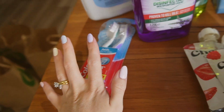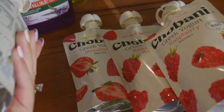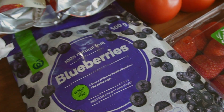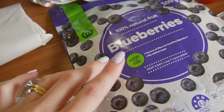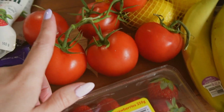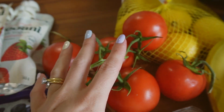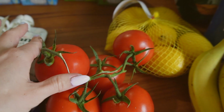Toothbrush for Clay. Also have a bunch of these squeezy yogurts, also for Clay. We have some shaved turkey, hummus, frozen blueberries, because I'm going to be making some overnight oats later on today, which I'm really excited about. Strawberries, tomato for tonight's dinner. So excited to put that all together and share the recipe with you guys. I'm going to be making a tomato soup, which I've never done before.